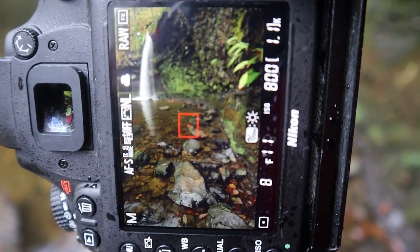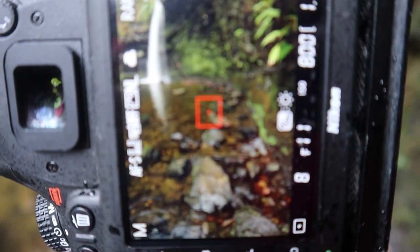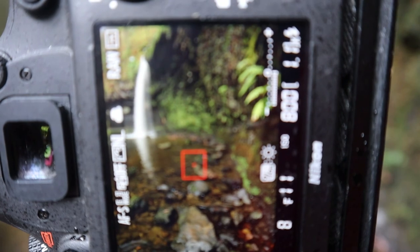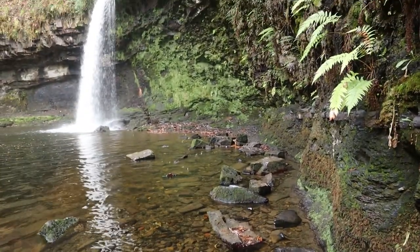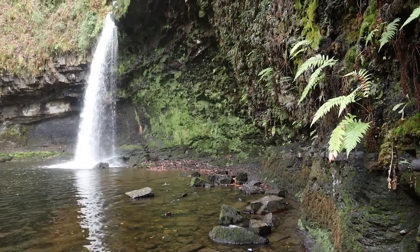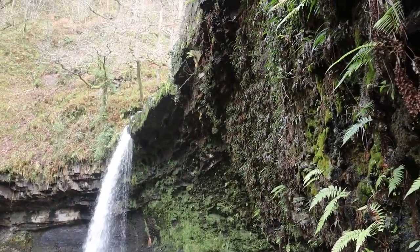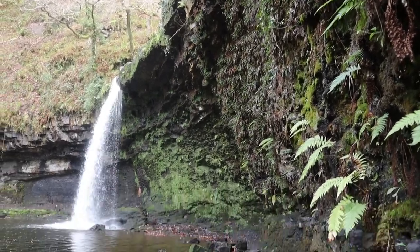So this is the shot we're looking at. So as you can see, we've got the ferns on the right, the waterfall on the left, and the rocks leading you through the centre. So that's what the camera's looking at. And that's the ledge that Martin said the water spills over.